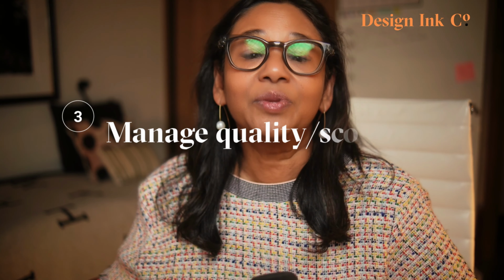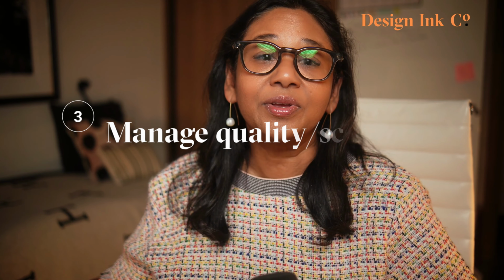Tip number 3, looking at the quality or the scope. There are 3 considerations here. Client expectation. Discuss with the client the scope, which includes the number of rooms, design complexity, desired material, and how adjusting these elements impacts the time and the cost.